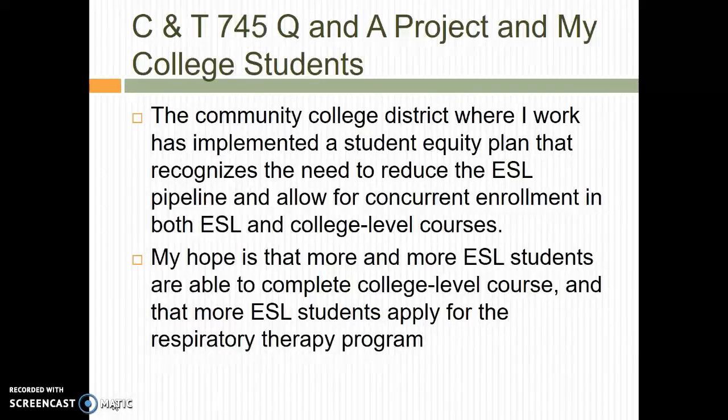My research for this project also revealed that my own community college district has implemented a detailed student equity plan that recognizes the need to reduce the ESL pipeline and allow for concurrent enrollment in both ESL and college level courses. This has proved very successful at the Grossmont-Cuyamaca Community College District.